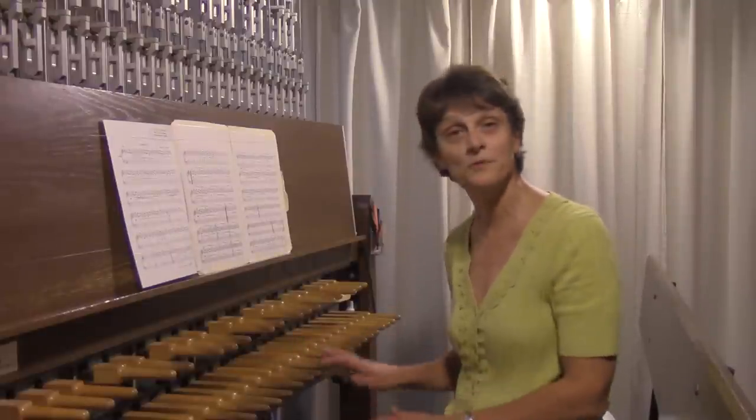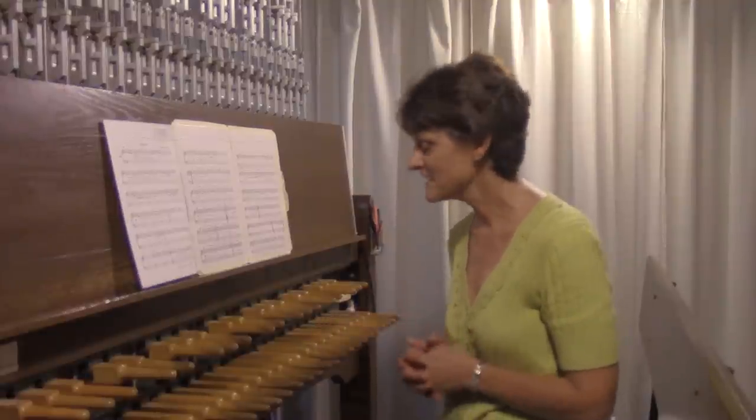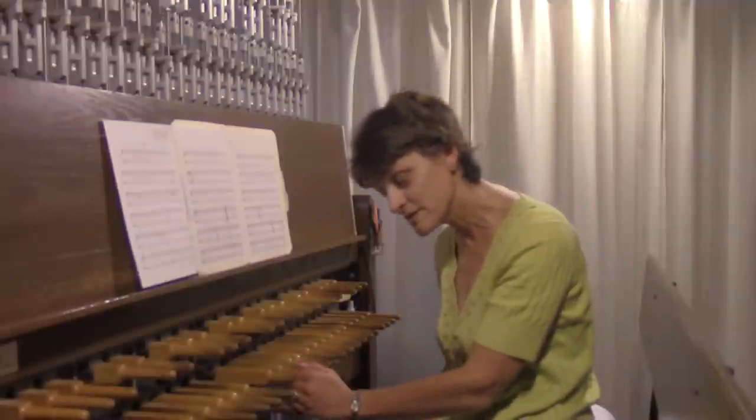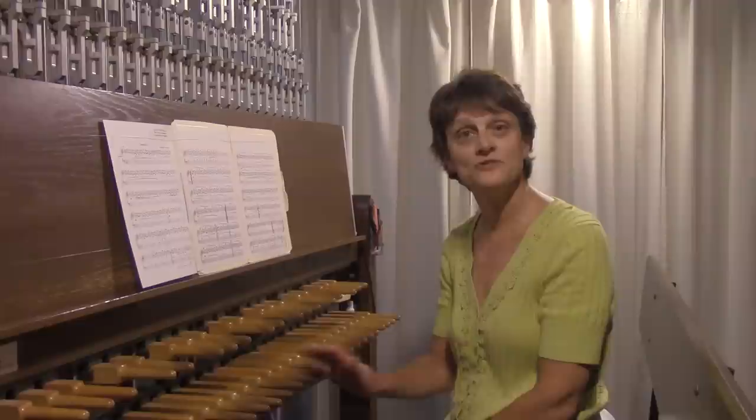This is a completely manual instrument. There's no electronics or pneumatics at all involved. When you want to play loud, you play loud. When you want to play soft, you play soft. Once the bells are tuned in the foundry, they do not go out of tune.